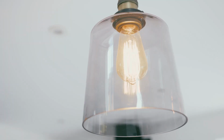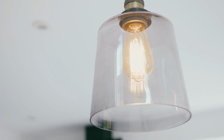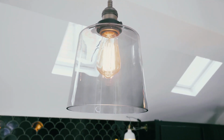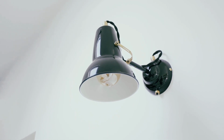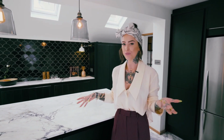So we ended up putting these 2 here, which are the main ones when you're sitting at this space, and then we still have spotlights, and then we've got these 2 here, and more spotlights up here as well. In typical girl fashion, I get most excited about the finishing touches. But most of the things that you see here, we had before.